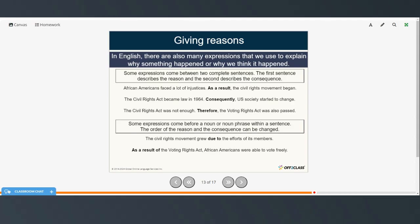So some expressions come before a noun or noun phrase within a sentence, and the order of the reason and the consequence can be changed. So the civil rights movement grew due to the efforts of its members. As a result of the Voting Rights Act, African Americans were able to vote freely.